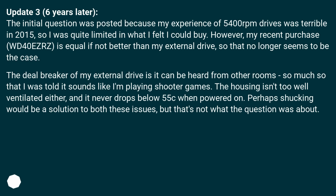The deal breaker of my external drive is it can be heard from other rooms, so much so that I was told it sounds like I'm playing shooter games. The housing isn't too well ventilated either, and it never drops below 55°C when powered on. Perhaps shucking would be a solution to both these issues, but that's not what the question was about.